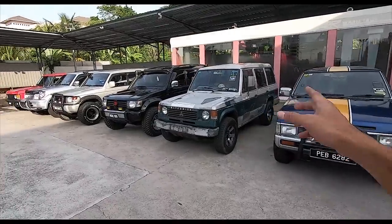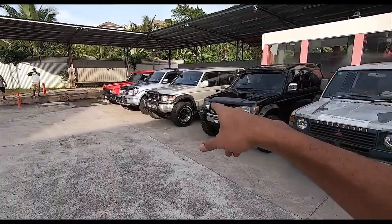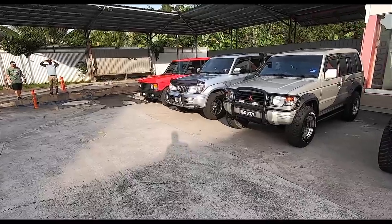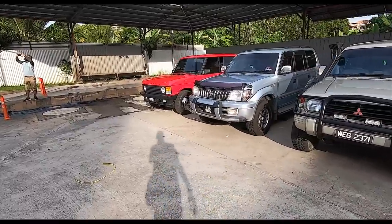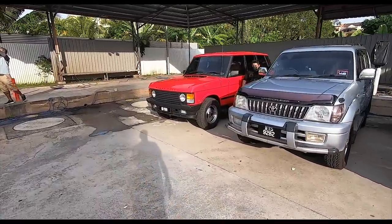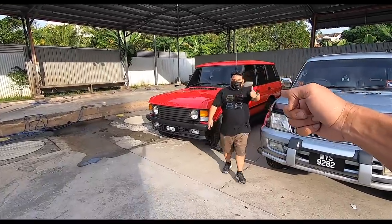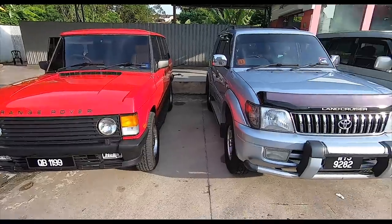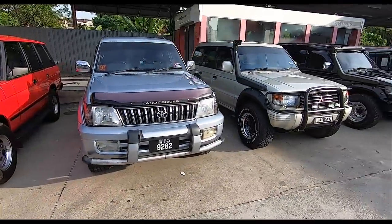Beautiful Nissan Terranos, Mitsubishi Pajeros, there's my Jero over there. We got Ken's Prado, and we've got this beautiful Range Rover from 1990, fully restored and refurbished. Yes, with the best 4x4 by far. Nice, well done, bro. Beautiful car. Absolutely gorgeous. So, it's a diesel engine, you can hear it.